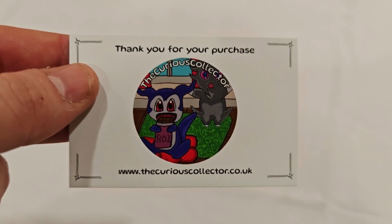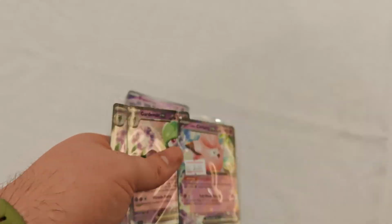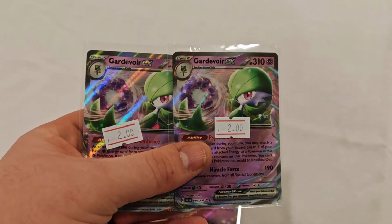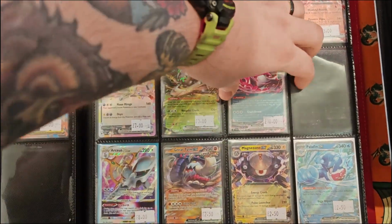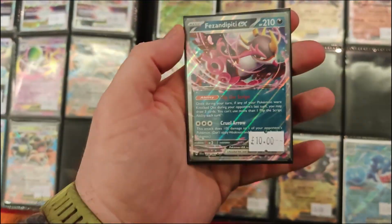So a couple pickups for the deck from Curious Collector. We've got the Enamorous Reverse Holo, the Jellicent EX, Lily's Clefairy EX, and then two Gardevoir EX from Scarlet and Violet base. Now I will be running Mega Gardevoir, but always good to have a couple of these in the deck as well. And then not long after that pickup, I managed to find the Fezandipity EX.